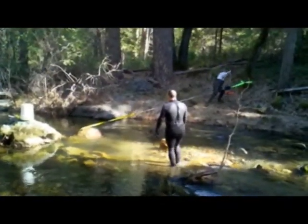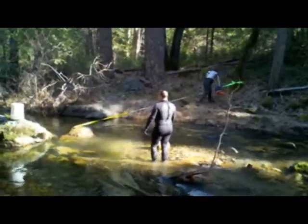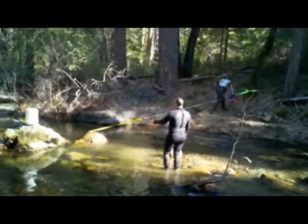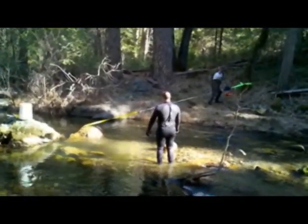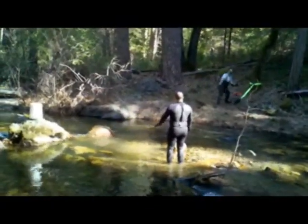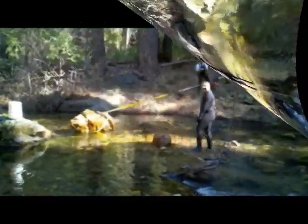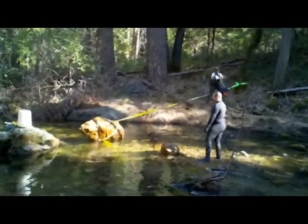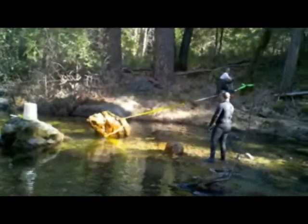And somehow something's slipping there. So they're going to have to stop and figure out what's going on with the come-along. Oh, well, we can see rock moving here. And that takes care of that. The strap slipped off the rock. Alright, they have reset the strap, and the boulder is coming out. Slowly but surely.